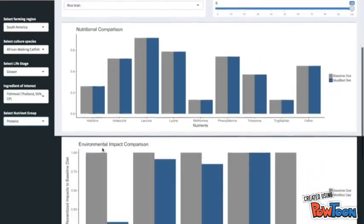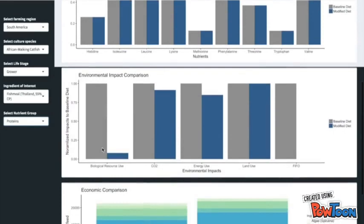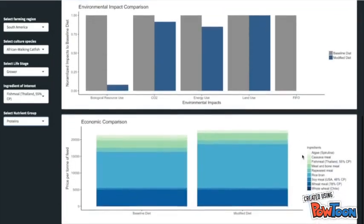The environmental figure presents the life cycle environmental impacts of producing these feed ingredients. Ingredient modification can cause changes to land use, energy use, and carbon footprints of feeds. We also display the changes in fish in, fish out ratio as an important industry measure of efficiency. Finally, we present the changes in the cost of the feed. This is important to ensure the modified feed is economically feasible for the farmer.